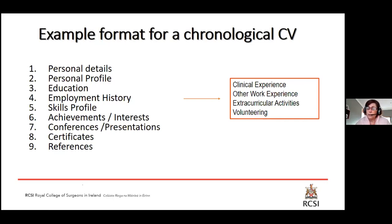Any extracurricular activities. I pull this in with volunteering as well. You might have done some volunteering work with RCSI, you might have done some tutoring work, you might have been on the welcome committee for new students coming into RCSI, even being part of the society, the Kuwait Medical Society here. That's extracurricular activities. If you've done any activity at all, that goes onto the CV.